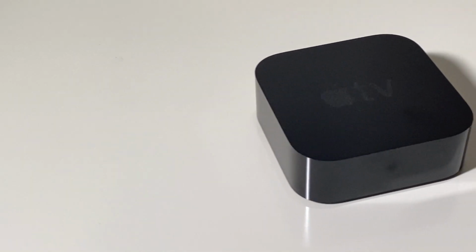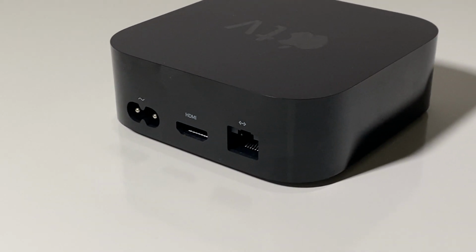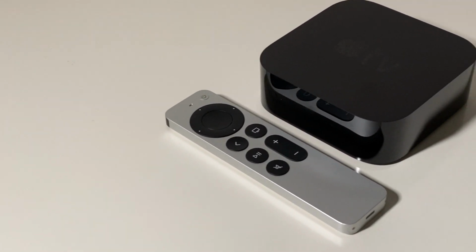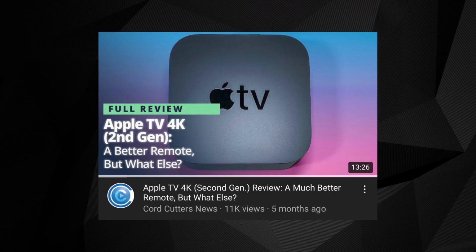Next up, the most recent addition to the high-end premium streaming device segment is Apple's updated Apple TV 4K, the second generation to bear the 4K name. This version came out earlier this year following several months of ongoing rumors, and its performance did not disappoint. With Apple's TV OS software on board, the second-gen Apple TV 4K broke all sorts of performance records when we reviewed it a while back. And yes, you can check out that video linked down below in the video description as well.